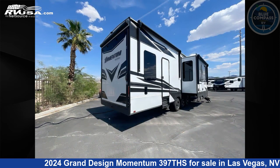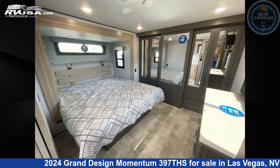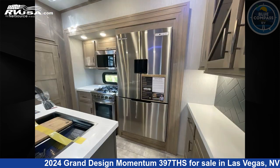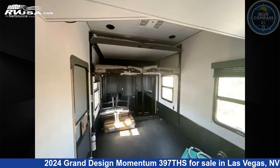This new Grand Design is 44 feet 0 inches in length and features sleeps 4, slideout, and 140 gallons fresh water capacity. The floor plan layout of this toy hauler features front bedroom, kitchen island, loft, 2 entry, exit doors, 2 full baths.